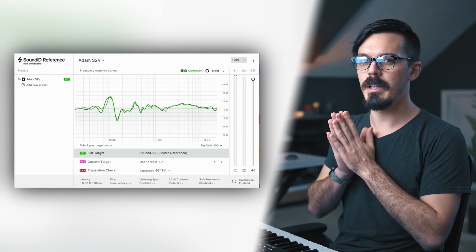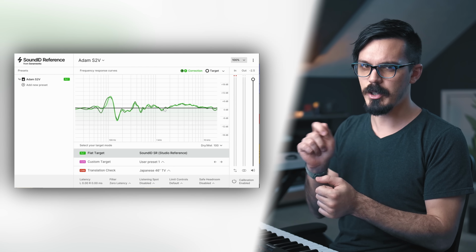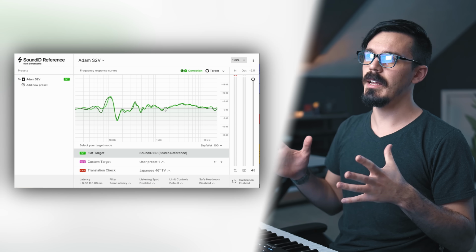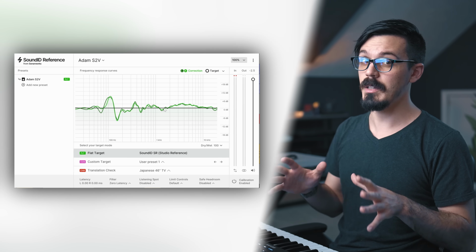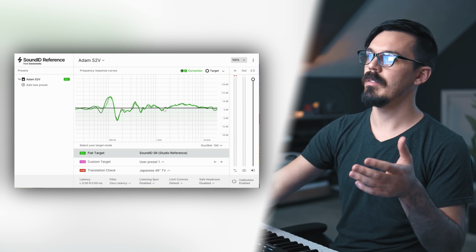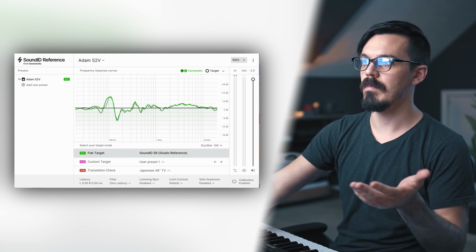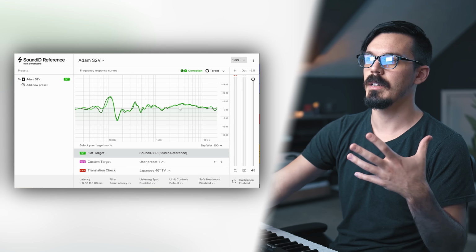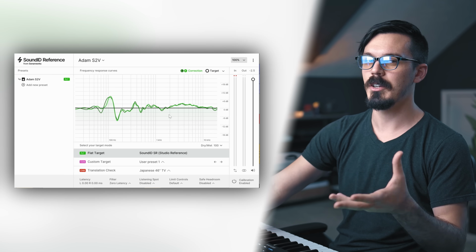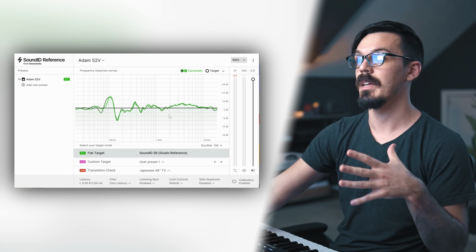So what you do is take a bunch of measurements with their little measurement microphone, which is also calibrated to give you the most accurate results. It does take a little bit of time, but it is well worth the wait. Once you get it all dialed in and corrected, you can see here it corrects the sound of the room. It can even correct the phase of different things. It's a really powerful tool to make sure your monitoring is as accurate as possible.